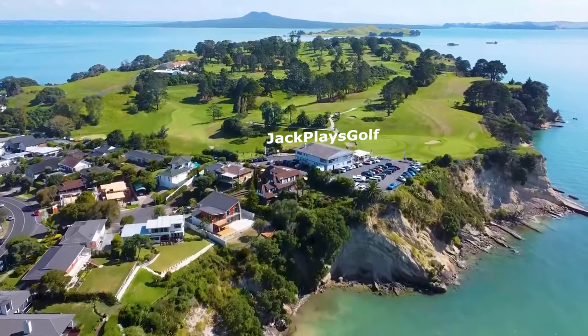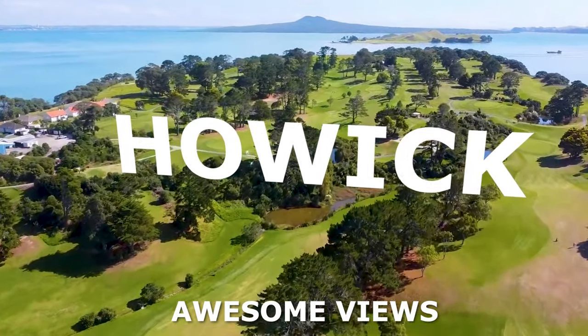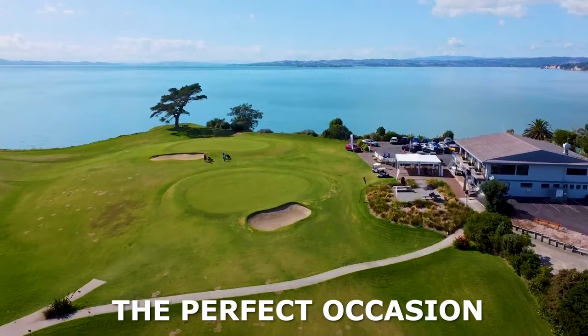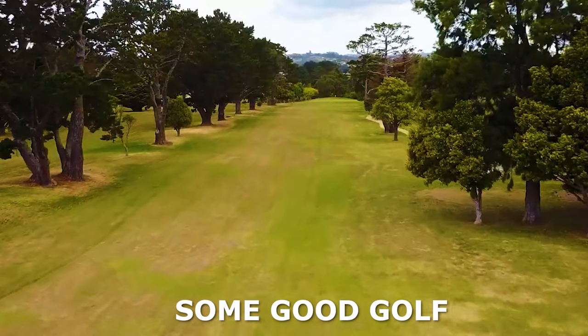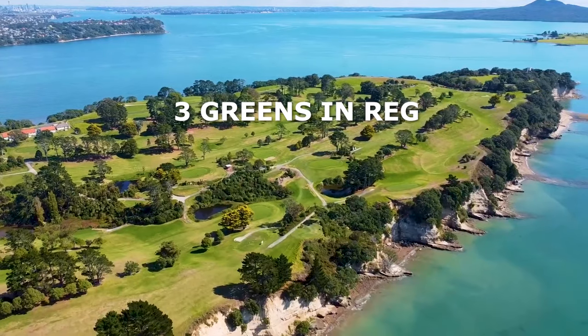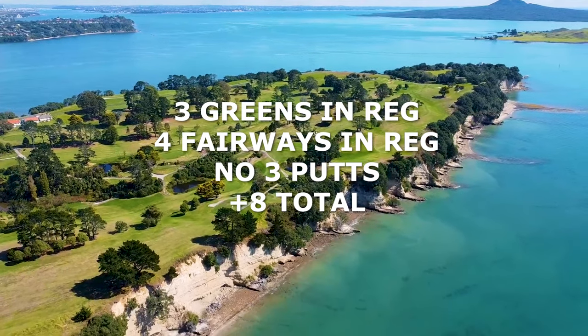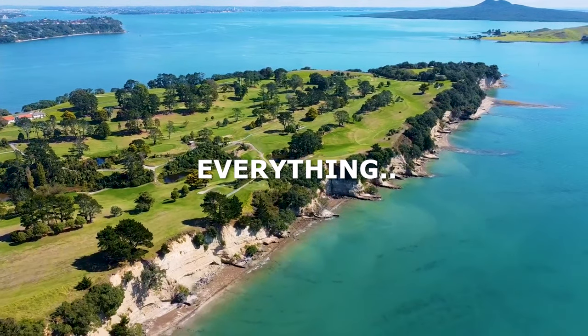Today's round, we are out on the lovely peninsula golf course that is Howick, with some truly awesome views and holes to go with it. It was the perfect occasion for me to play some good golf. And to help me do that, I've set myself some challenges. 3 greens in regulation, 4 fairways in regulation, no free putts, and +8. What could possibly go wrong?